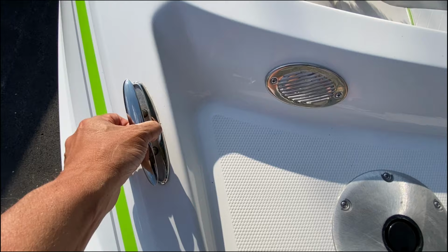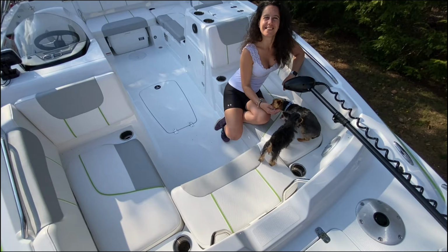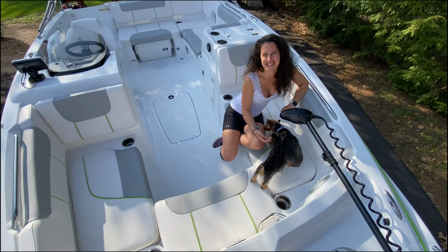Pretty sweet setup. And you got to love the look of this boat with the new gray. This is brand new for 2021. And Lychee's favorite color. She wasn't really crazy about the other colors, but she loved the gray.